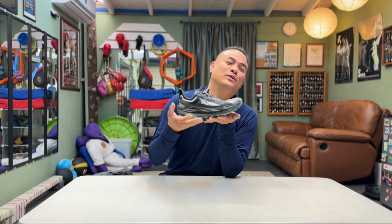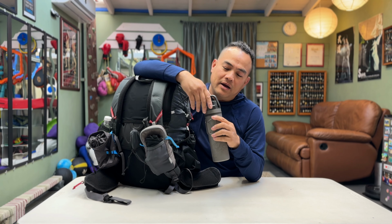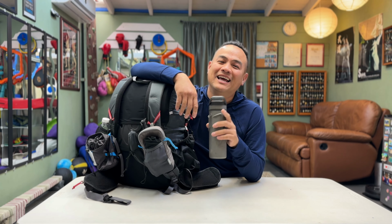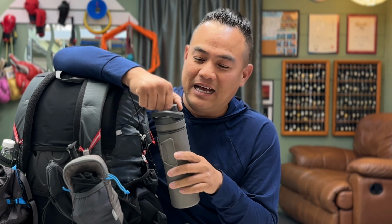Shoes. I went with the Olympus. The water is very clean, crisp, and cool. It's safe to drink the water.